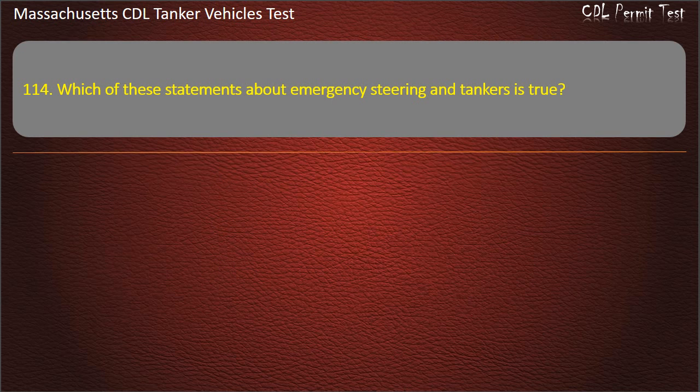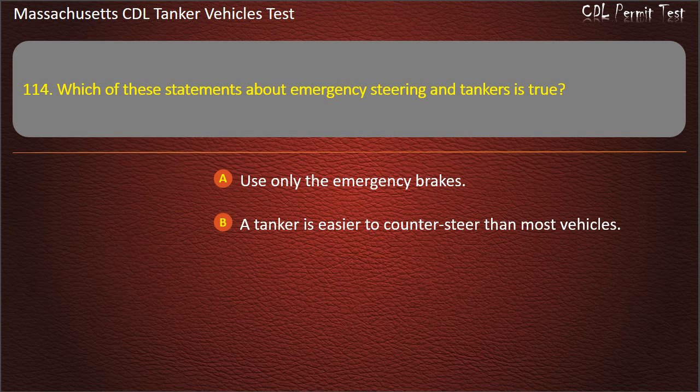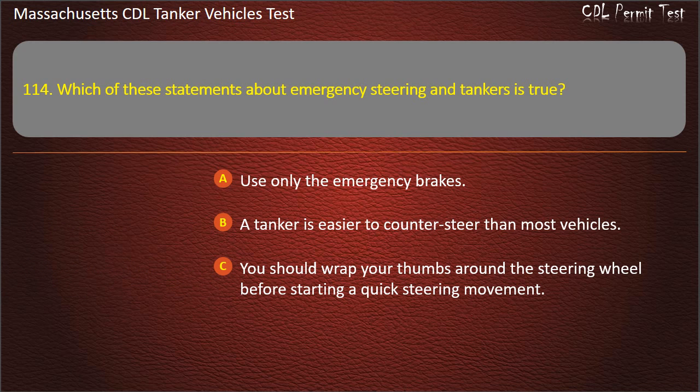Question 114. Which of these statements about emergency steering and tankers is true? Use only the emergency brakes. A tanker is easier to countersteer than most vehicles. You should wrap your thumbs around the steering wheel before starting a quick steering movement. Answer. Use only the emergency brakes.